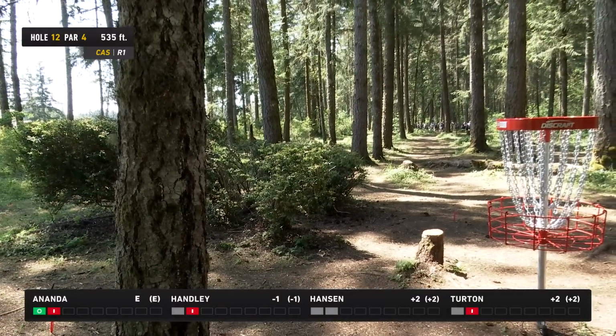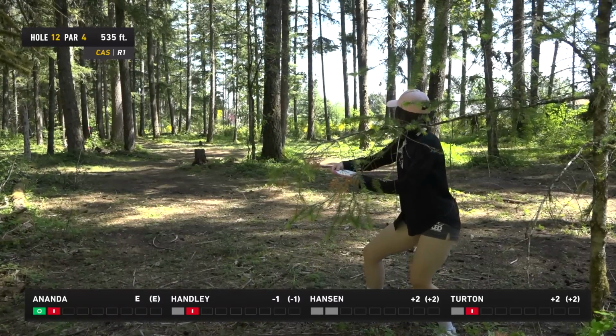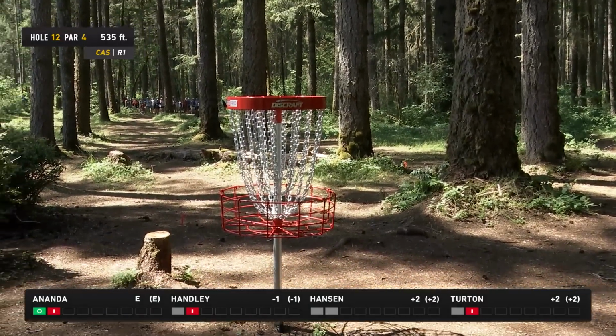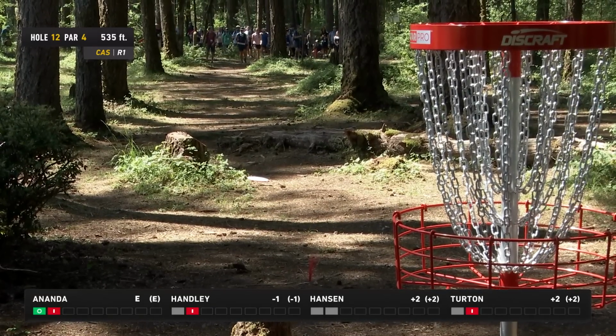Really pretty release there from Holland. Fades out just a bit early. Sai, I think that's the same disc that she threw off the tee. Going with it again for the up shot. Looks really good.